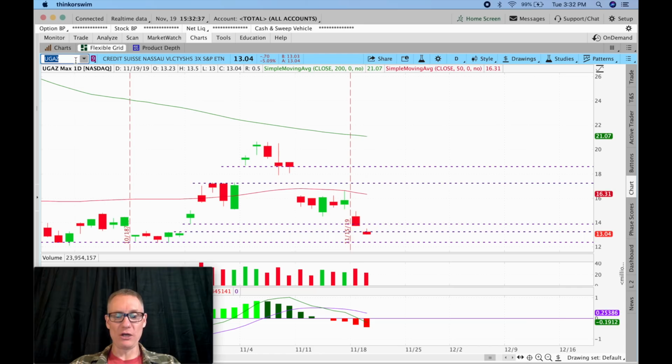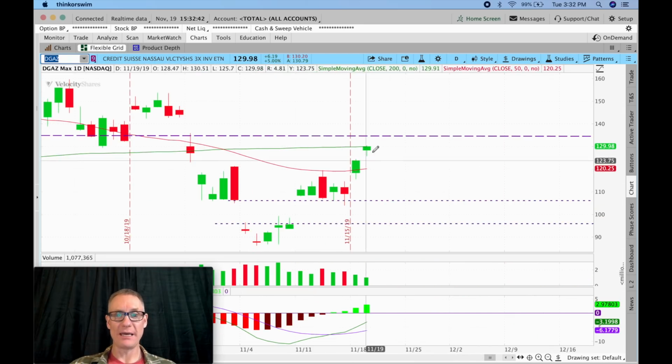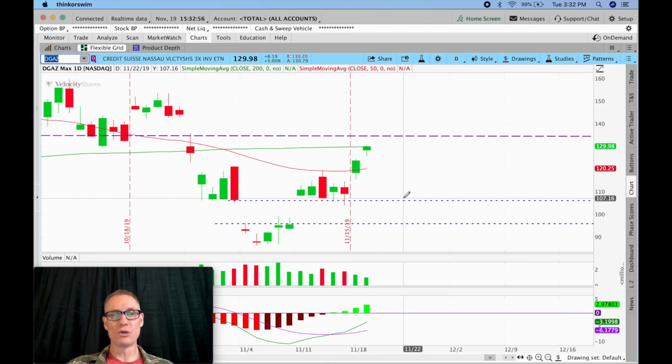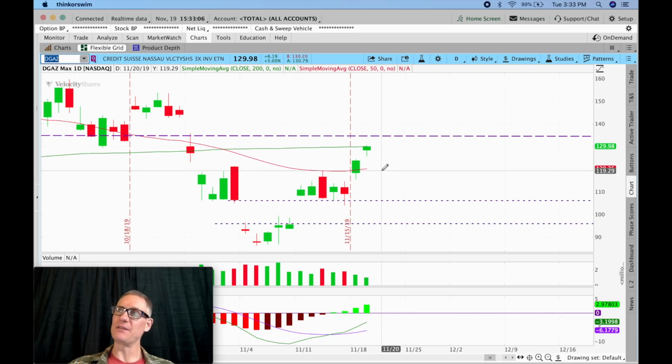Let's flip over and look at DGAZ, just checking it out and see what's happening. And there you go, gaps up. And we talked about this yesterday. We said now that it's up above this 50 simple moving average, if it comes up, it could get hung up by the 200 simple moving average. Well, sure enough, look what it did. It closed and held right below. It actually broke above and then got pushed back down. A little rejection by the 200 simple moving average. So kind of interesting on the DGAZ side today.